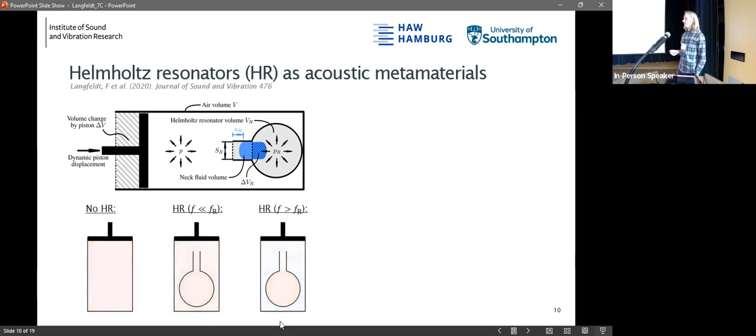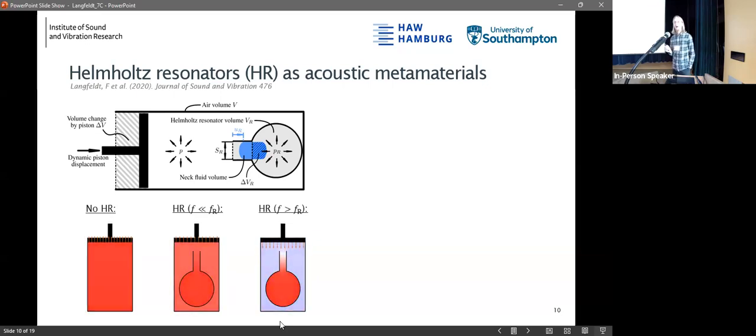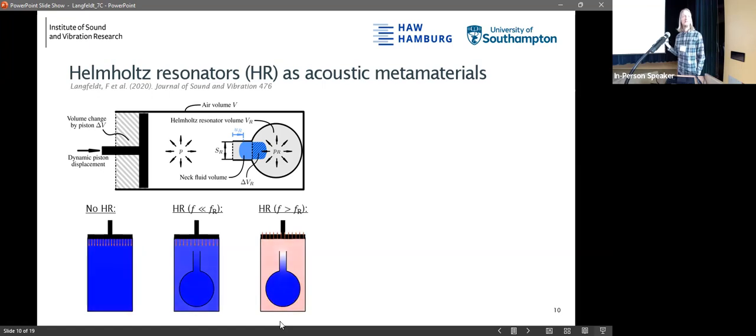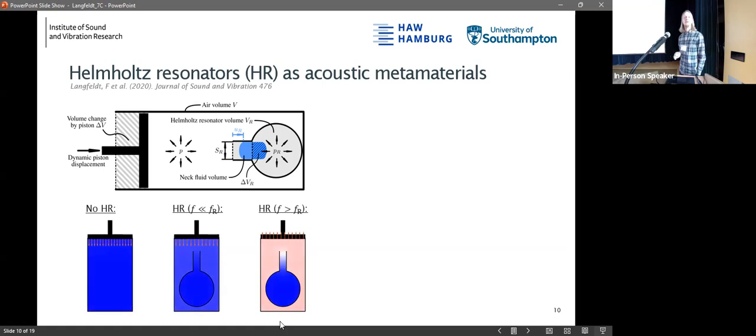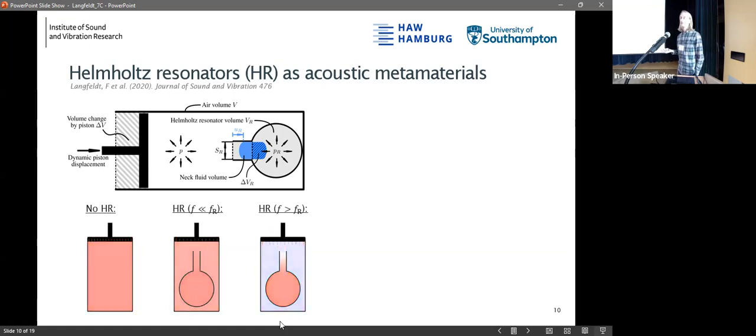But if we now look at frequencies that are just slightly higher than the resonance frequency of our Helmholtz resonator, the Helmholtz resonator will start to move out of phase compared to the volume that is surrounding it. You can see it in the colors. When the Helmholtz resonator has a high pressure, indicated by the red, the surrounding volume will have low pressure. And if we look now at the arrows on the piston, we've got some strange behavior. Suddenly, if we move in the piston, the force is pointing inside the volume. So it tries to pull the piston further in, even though we are pushing in the piston. And this can be characterized by something called a negative bulk modulus. So suddenly the stiffness of our air volume at some frequencies is negative.